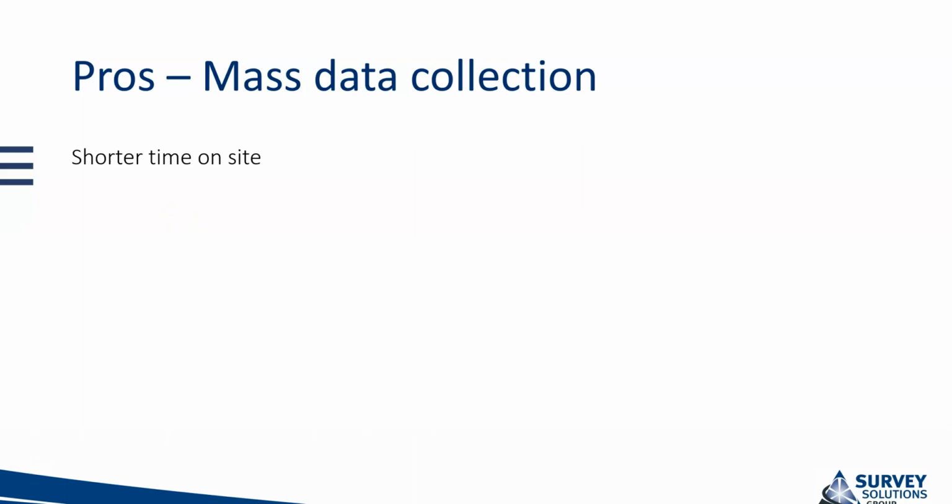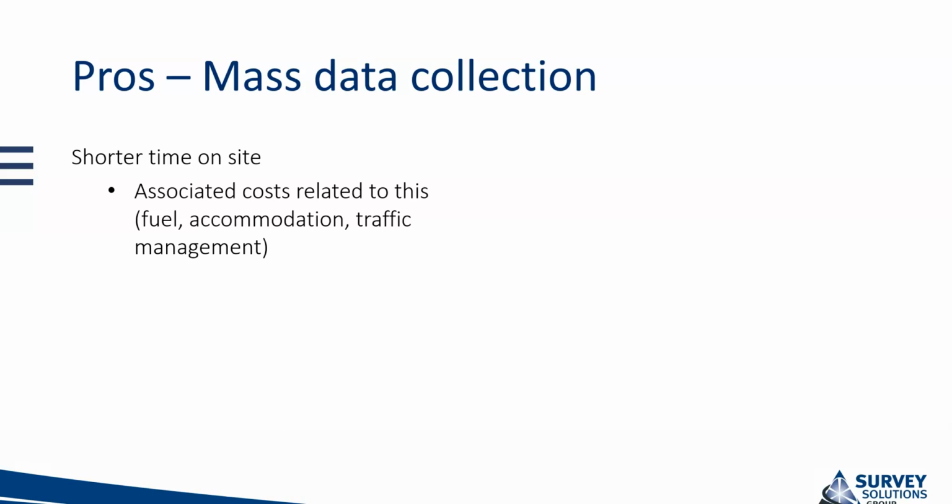So we have a shorter time on site. We're maybe scanning something for a very short period of time compared to being on site for a much longer period of time if we're using things like total stations and GNSS receivers. And obviously, if we're reducing our site time, we're reducing fuel bills if we're going to a site just once as opposed to maybe five times for 5 days work. If we associate costs with accommodation, things like traffic management, which all of these things are becoming more and more expensive, we're reducing the cost of our exposure to be on site.